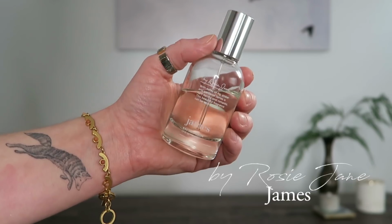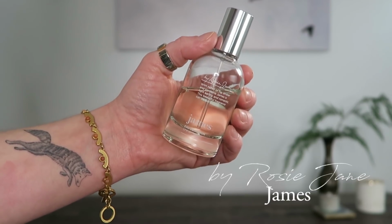And then perfume wise, I have my favorite perfume of all time, which is Diptyque Philosophes, but I've been into that for quite a long time. And this is a perfume that I got into this last year, and this is by Rosie Jane, the James scent. This is a really beautiful gardenia fig sort of floral musk that has a nice bit of freshness to it as well. It layers really well. As you can see, I've been a big fan of it.